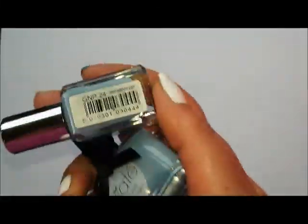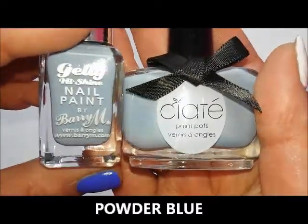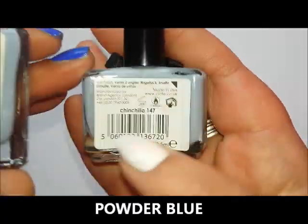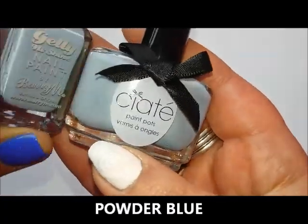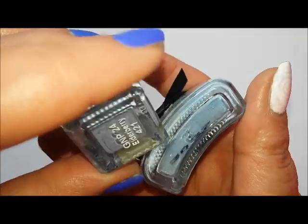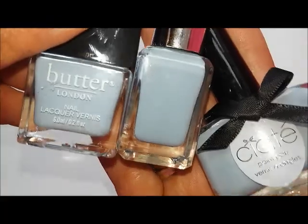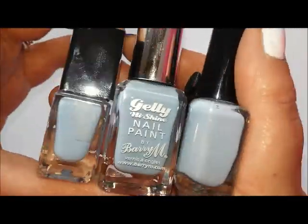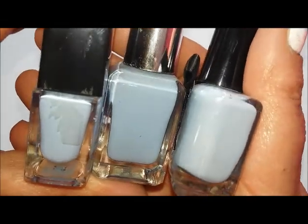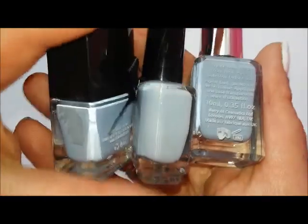And then finally in this category we have powder blue. I'm kind of going in alphabetical order. And we have here elderberry and chinchilla. So this is the Barry M, this is the Ciate, and powder blues are more grey again than the baby blue. Very similar, but there's a tad more grey, just a little bit. Actually, maybe this could be a baby blue as well. They're very, very similar, powder blue and baby blue.